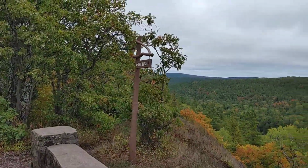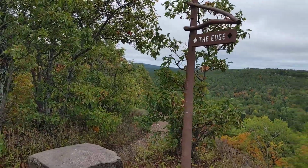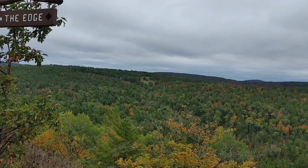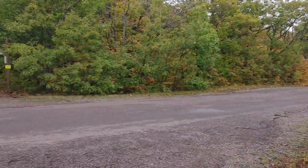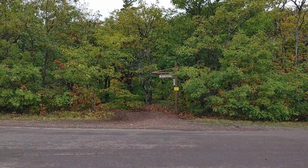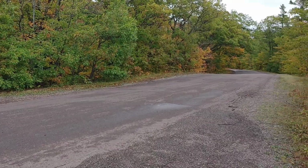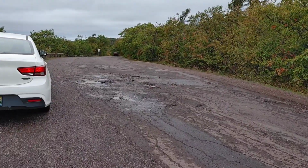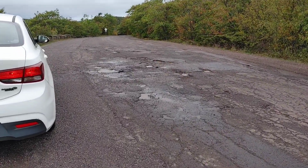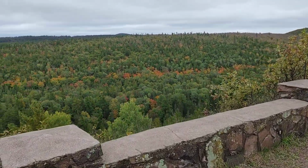Trails up here. This one's called the Edge. It goes down that way. And that one over there is called the Flow, and it goes off that way. This has signs that say this is a rough road, and this is probably the roughest part we've seen so far. It is a paved road, but there's lots of potholes. Those are bike trails. Mountain bike trails? Okay.